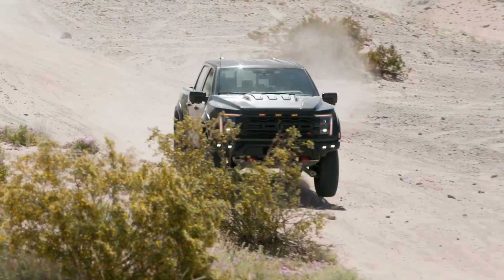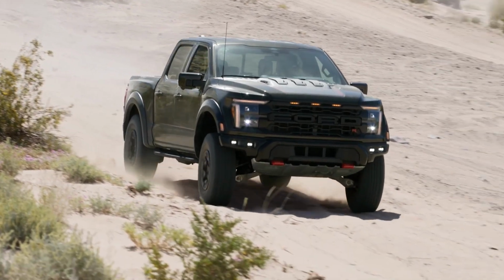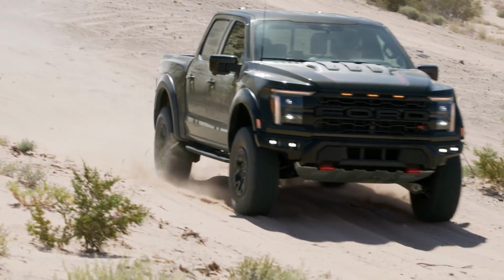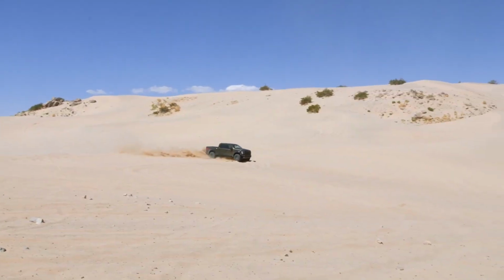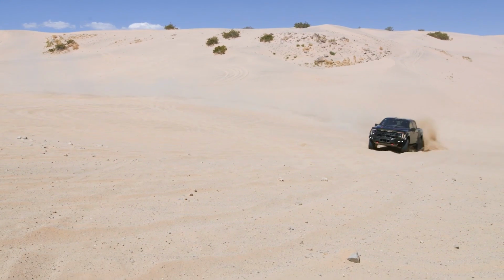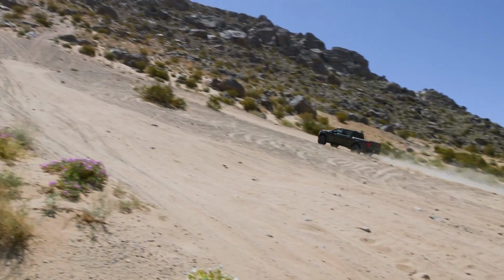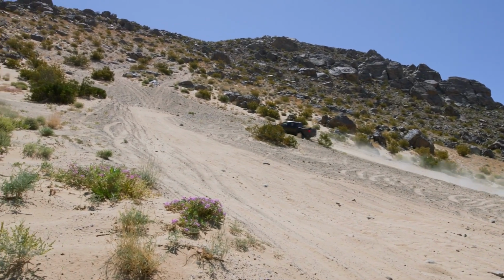Take one Ford F-150 Raptor and throw out the puny 3.5-liter twin-turbocharged V6. 450 horsepower? Bah! That's for beginners. Instead, fit Ford's 5.2-liter V8 with a supercharger and 720 horsepower. Now, this is a Raptor.